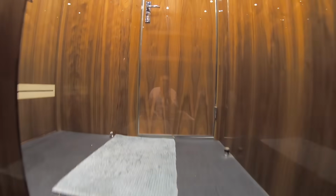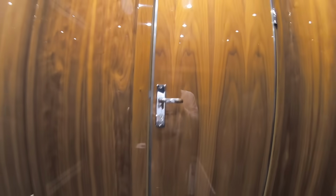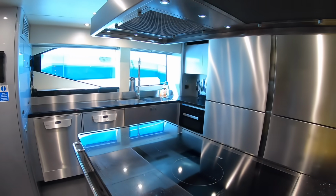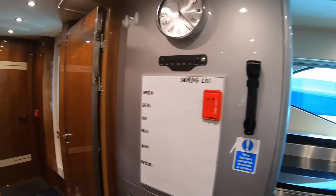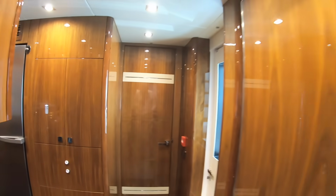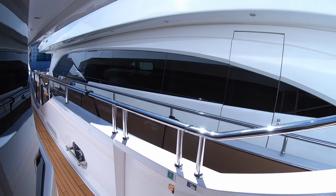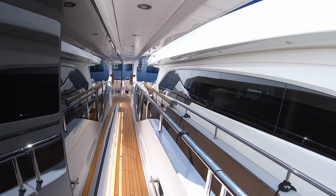So we'll come back up through here. We'll head through the galley, like so. And this is what I was saying earlier about the flow of this boat, because the crew can move around here without having to keep going through guest accommodation if they don't want to, which works very well. So we head back down this side deck.